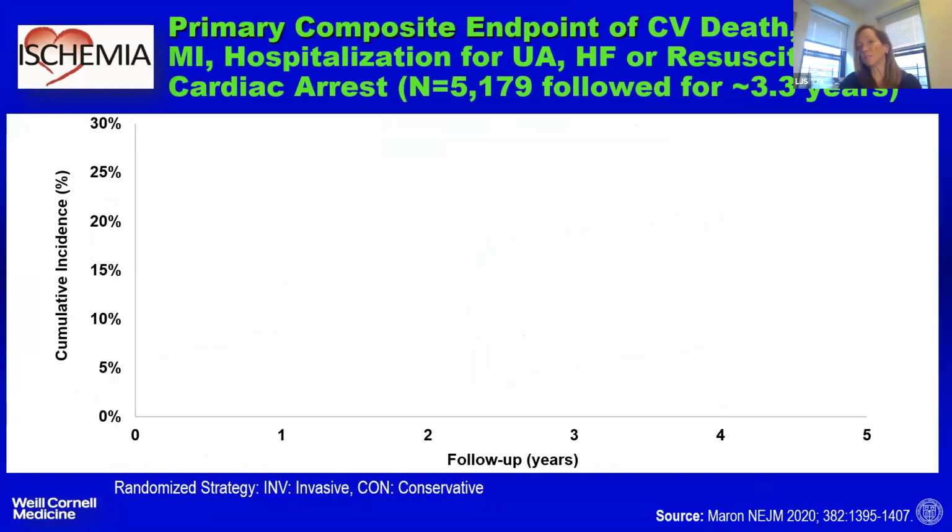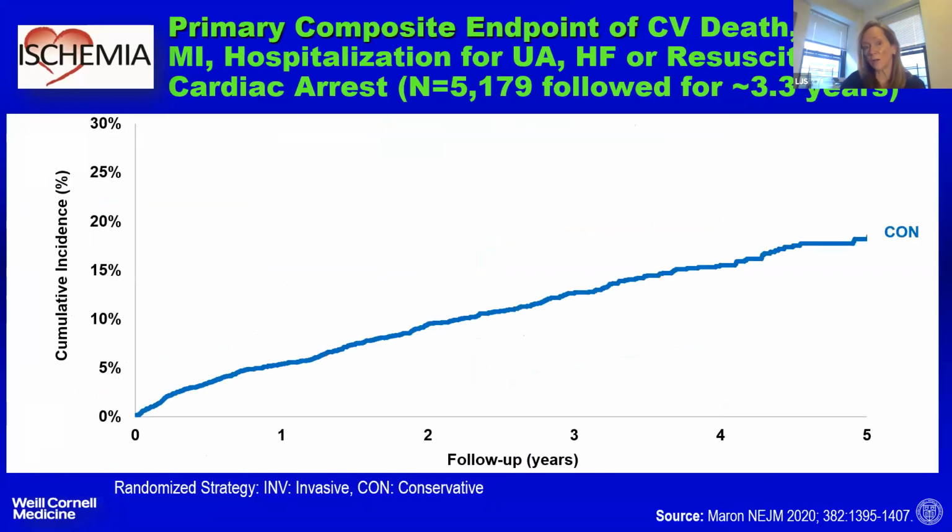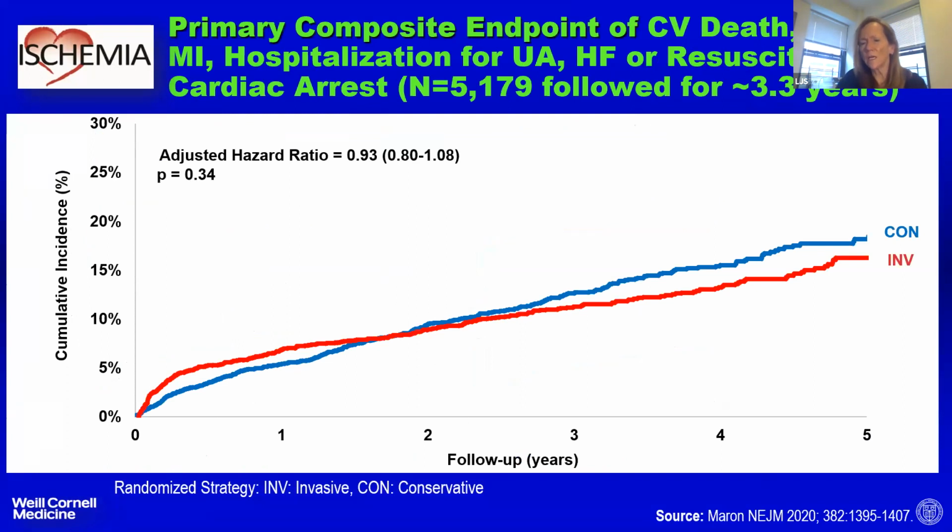Here's the main trial findings. I'm going to go through this quickly because I think all of you are well aware of these results. You can see those survival curves crossing, and that violates the proportional hazards assumptions. Part of the reason it took so long to publish the trial results is the dialogue among statisticians about whether or not a Cox model could be used because of those crossing curves. You saw an early hazard here. You saw a late benefit, potentially late benefit.